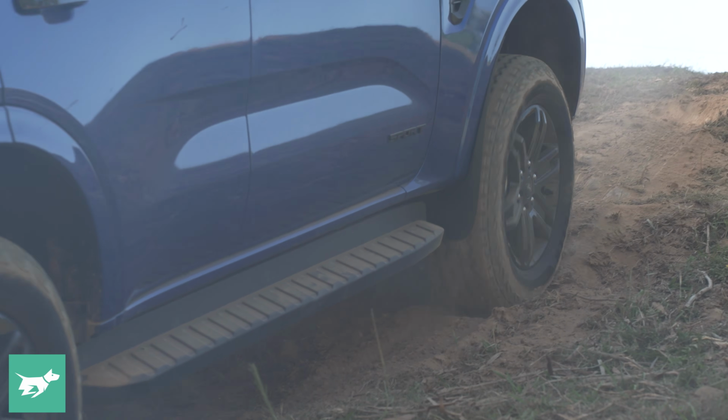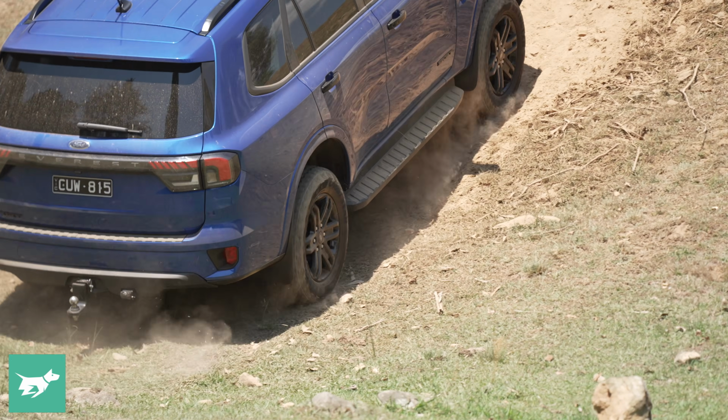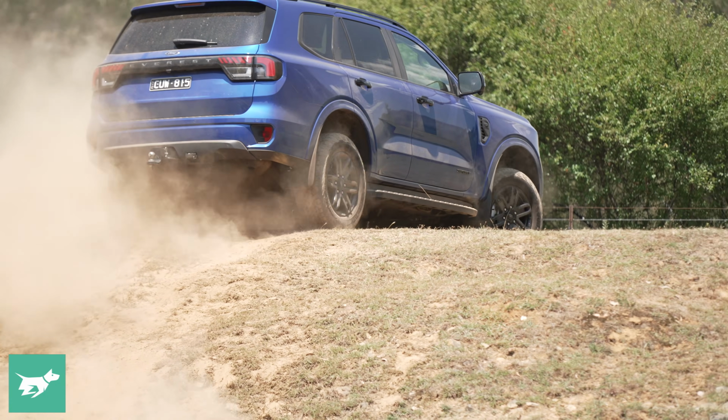This vehicle, it's very clever. It's a very clever vehicle, the Everest. It's doing everything for us. So let's start at the base of the hill and just give it a little bit of a hit and see what happens with the locker off, if we can roll through this with momentum. Yeah, okay. That didn't do it as easy as the Prado.